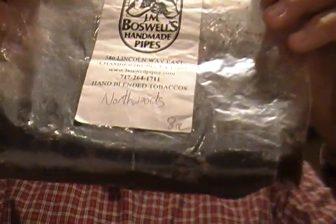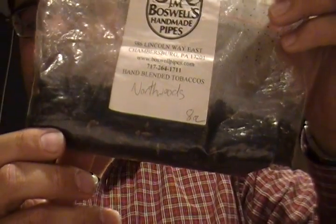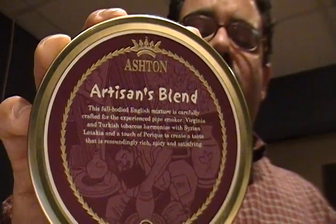So, that being said, I would like to discuss Nightcap in terms of two of my other favorite English blends that I smoke on a regular basis. The first one being Boswell's Northwoods. I've read on tobacco reviews that Northwoods is to Boswell what Nightcap is to Dunhill. So this is one blend that is favorably compared to Nightcap. And the other is Artisan's Blend by Ashton.